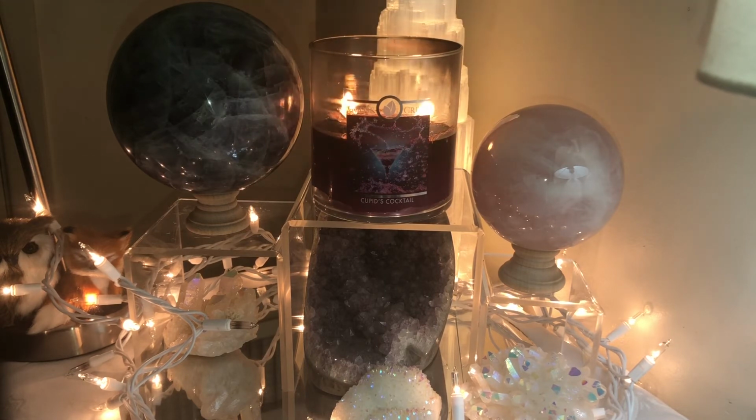So Cupid's Cocktail was a candle that had a bit of hype around it when these first launched, and I was excited that I actually got it because I think it sold out, and then they put more out. I didn't get these when they first launched. I waited maybe a couple of weeks, so they were selling out. I think at the time they were starting to make more of their 2-wick 16-ounce tumblers. So that's also why they were beloved, because people wanted this version of this candle, this vessel.